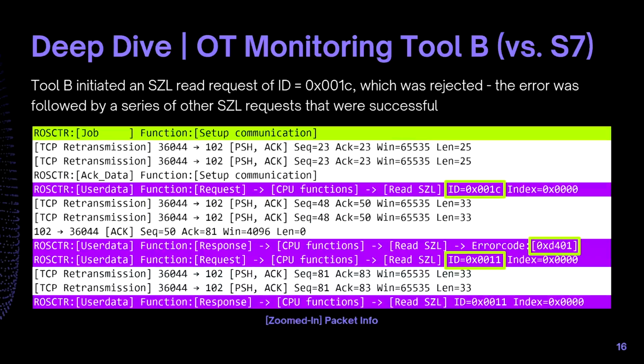packet. If we zoom in on the packet info, hopefully it's readable, you can see that this request has a unique identifier of 001C, which is a request typically used to read all the system components of a relevant S7 model. In this case, the PLC determines that this request is not applicable to it and returns an error code highlighted by the second purple packet. When this happens, tool B sends a new SZL read request with a different unique ID of 0011, which the PLC responds to successfully, highlighted by the last purple packet. From this point, tool B will send other SZL read requests before it terminates the connection using a three-way TCP handshake. So overall, what we're seeing here is that tool B follows the general S7COMM structure, or the ideal behavior, very closely.